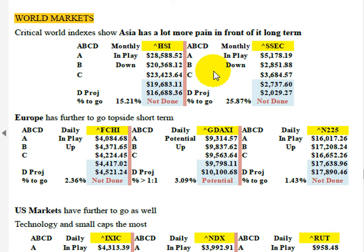World markets, if you look at these, Asia has a lot more pain in front of it if you look long term. This is another reason I say that we're probably not done. The monthlies, 15% more here. SSEC, the Shanghai, another 26% projections on the long-term time frames.